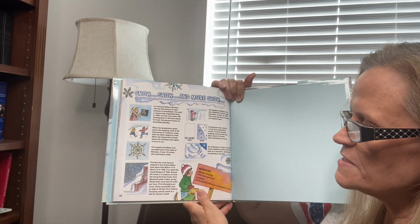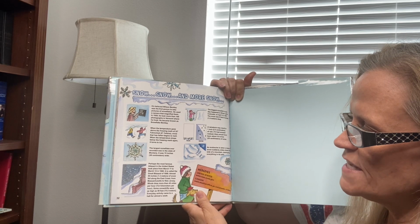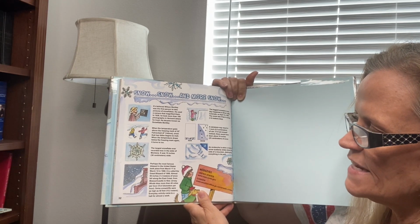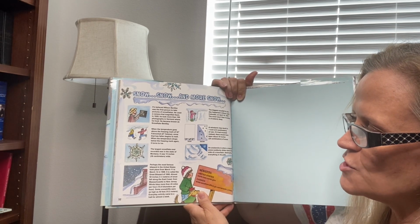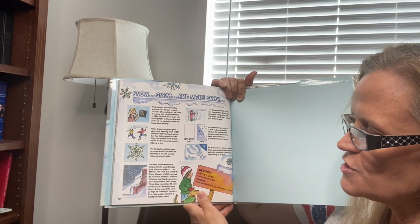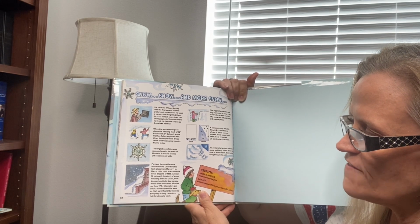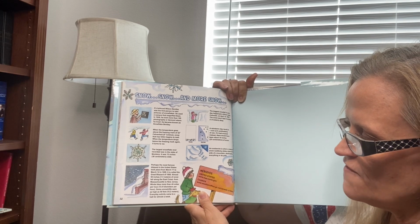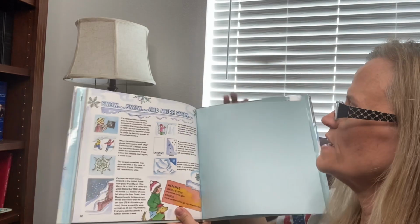Perhaps the most famous blizzard in the United States took place on March 11th to March 14th, 1888. It was called the Great Blizzard of 1888. Almost 50 inches or 1.3 meters of snow fell along the East Coast from Massachusetts to New Jersey. Winds blew more than 45 miles per hour. Some snowdrifts were as high as 50 feet. Everyday activity came to a halt for almost a week.